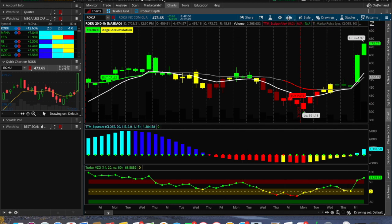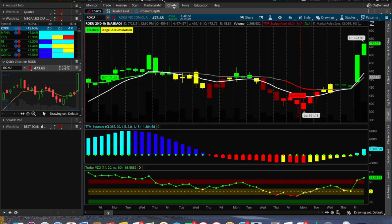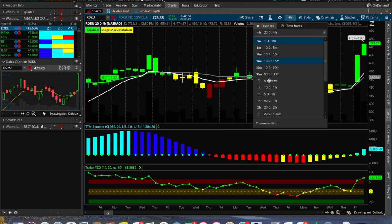So go back here to scan. And also it has to have at least 1 million in value for that day. And I don't like the stock to move more than 2% for the day, right? Because if it moves more than 2% for the day, that may be the move. You know what I mean? So that's why I don't like to trade stocks that move more than 2% for the day.